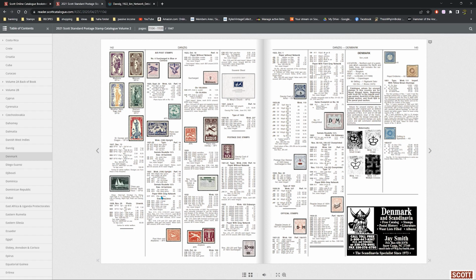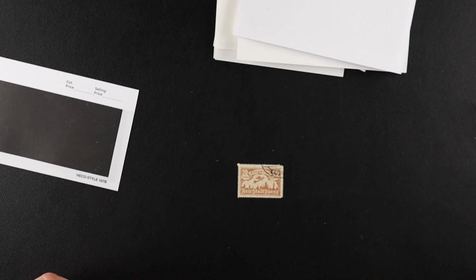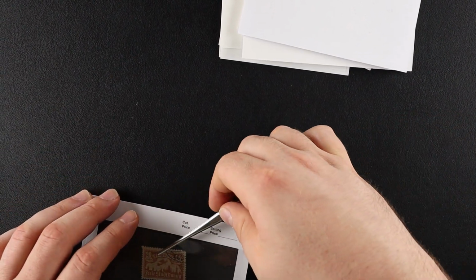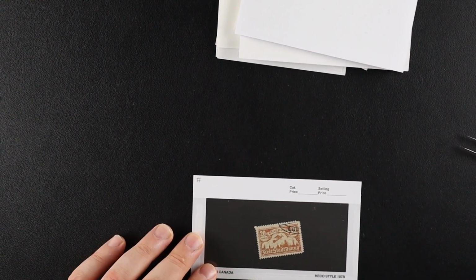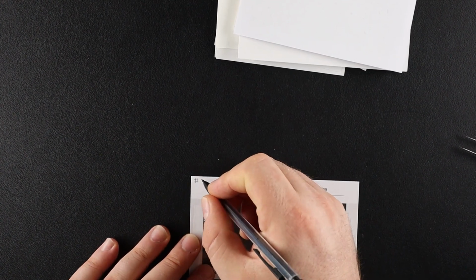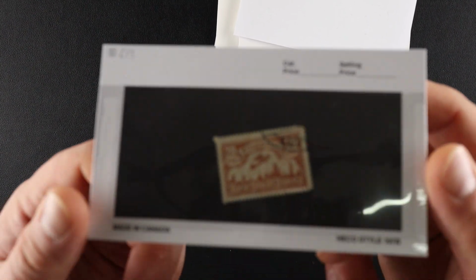Yeah, weird. I just don't see the gray network. Yeah, I just keep looking at it. Weird. All right. Well, I'm going to identify it as that stamp, but what did I say? C17. I'm going to call it a C17, and I hope I'm not wrong.